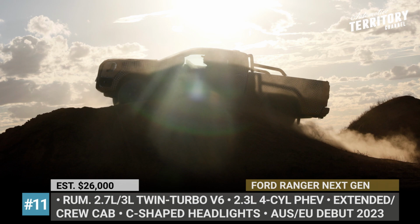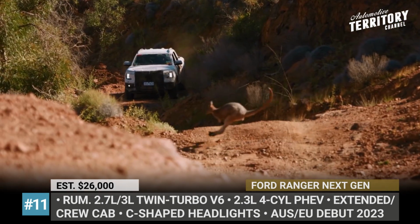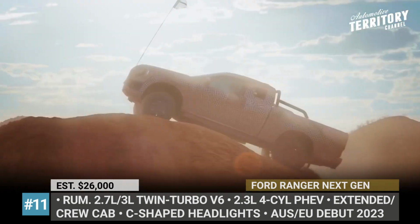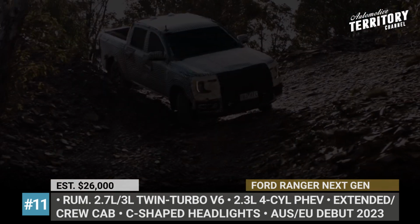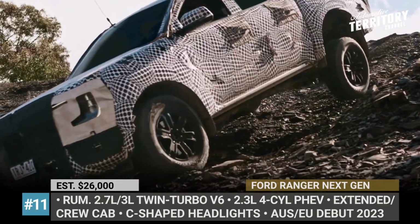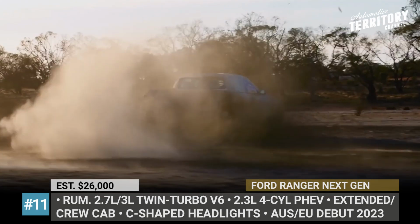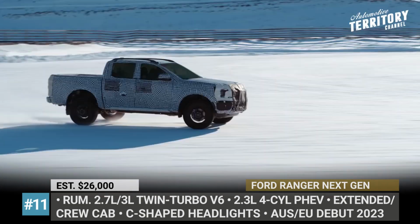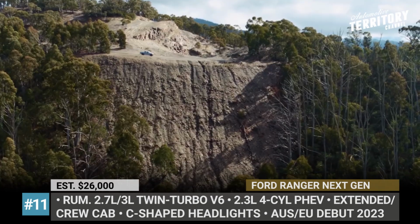Since the 2023 Ranger is expected to share the same platform with the Ford Bronco, it is expected to inherit its powertrain options, namely the 2.7-liter twin-turbo EcoBoosts. Additionally, we shall expect the imminent arrival of the 2.3-liter 4-cylinder PHEV and a 400-horsepower 3-liter twin-turbo V6 on the future Ranger Raptor.